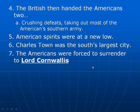We will look at both of these defeats, but at the end of these defeats, when the Americans are beaten, the American spirits are at a new low. They are crushing defeats. They are huge. They basically wipe out entire armies of American soldiers, and the spirits are very low.